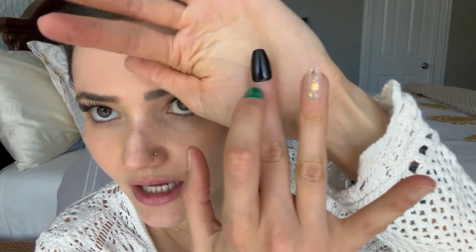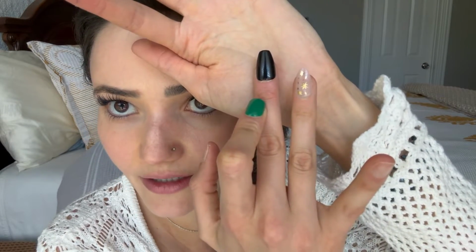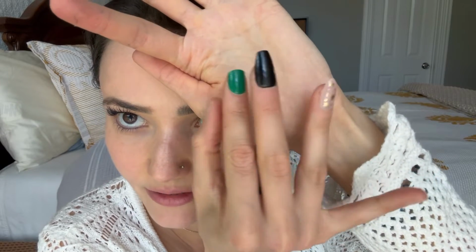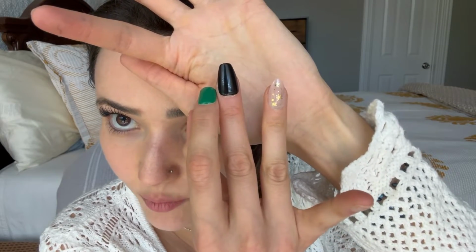But the coffin has a wide back of the nail right here along the nail base, but then it gets narrower in the front, as you can see, and then the very front tip is actually flattened off. It's actually flat at the front. Where we compare it with the squoval is pretty much the same width at the back of the nail as at the front of the nail, if you see that here. It doesn't change width so much. This one tapers towards the front much more.